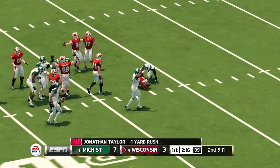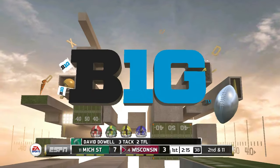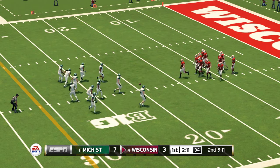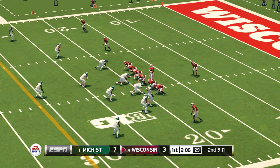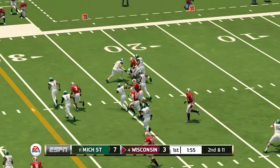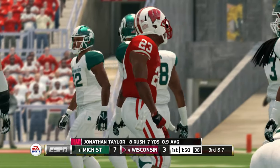He's tackled at about the 19-yard line. Loss of 2 yards on the play. That'll bring up second and 11. From their own 19-yard line, second down. Off up the middle. Runs right for a nice gain.